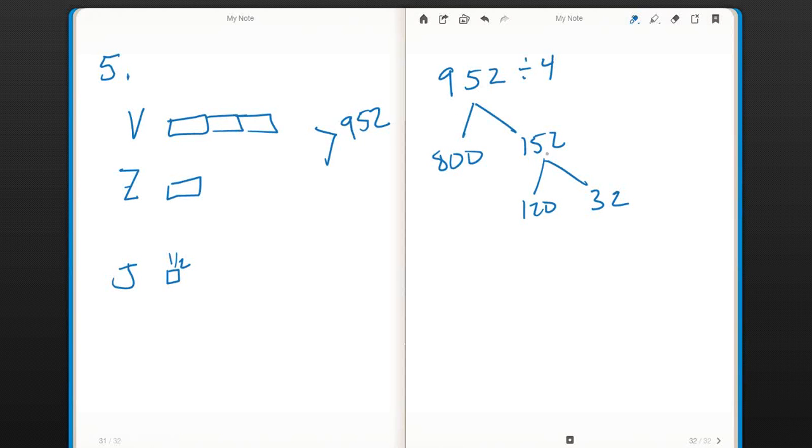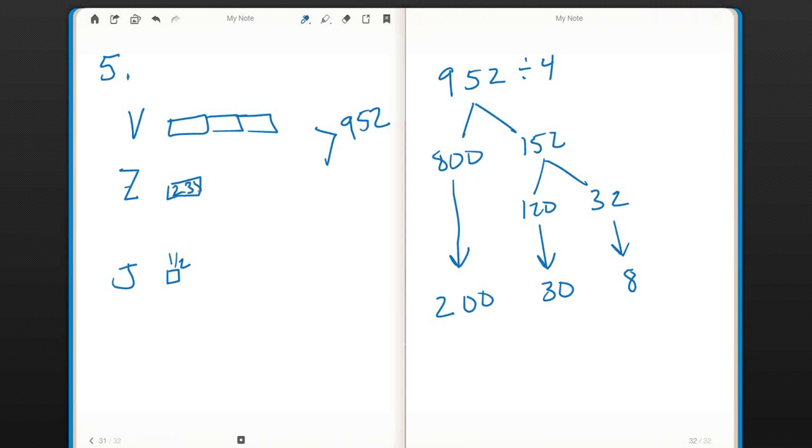900 is 800 and 152, and the 800s, if I divide it into 4, I get 2 hundreds. 152, I could call that 12 tens, and 12 tens divided by 4 is 3 tens, and that leaves me with 32 ones, which divides by 4 and gives me 8 ones. So I have 238 for each of these boxes. And the question is, how many stickers did each person collect?